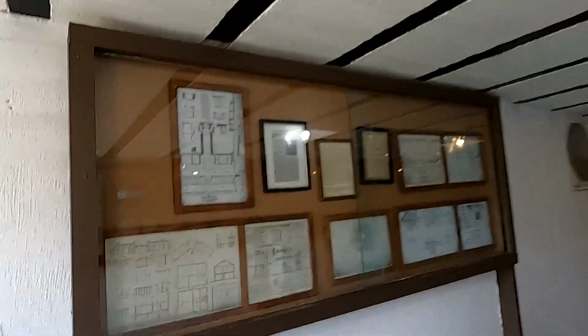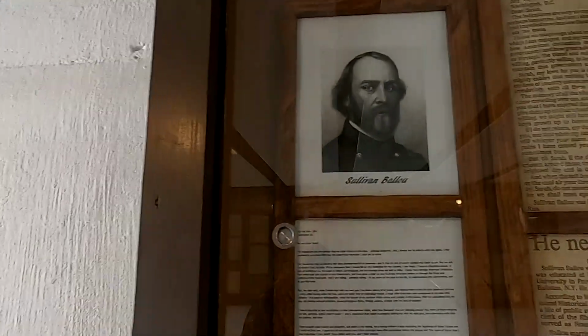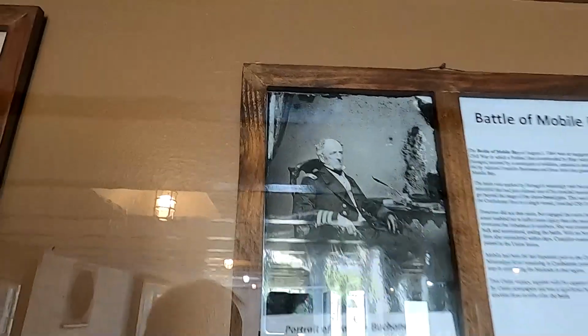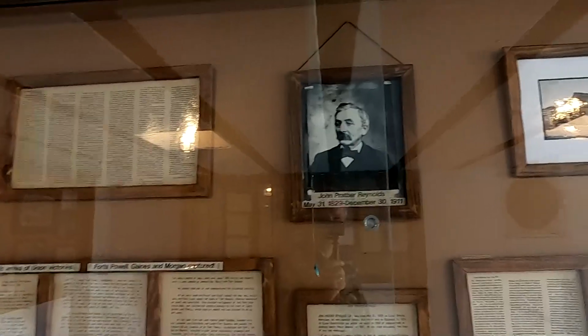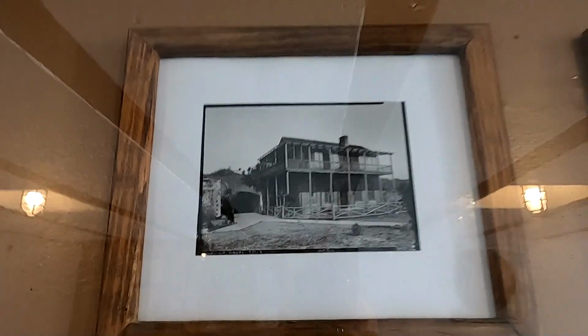All right, guess we'll just start over here. I'll just give you a quick little rundown. Some maps and things. I know most people aren't going to be interested in this. Sullivan Bolera, I think is what that said. So yeah, a lot of this is too small to read. Some of the pictures. Franklin Buchanan. And then all that there. John Prather Reynolds, May 31, 1829 to December 30th, 1911. That's kind of neat to look at.